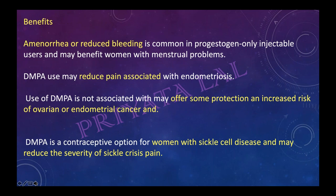Now it does have certain benefits. You will find many questions from here also. Usually it causes amenorrhea, spotting, reduced bleeding. So it may benefit patients suffering from menstrual problems or heavy menstrual bleeding. Also, as it causes suppression of ovulation, it reduces pain associated with endometriosis. You must be remembering, when a patient of endometriosis comes, we usually prescribe this DMPA injection. It is usual practice in our clinics.